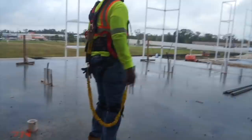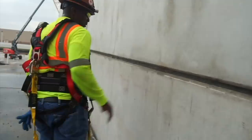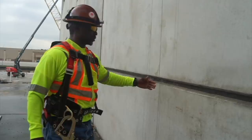Another component of the process is also grouting joints on the walls. This is where two walls meet, being erected. The component of grout is very important. The specifics, the PSI, all of this has to measure up to a standard that puts integrity in the project being built.